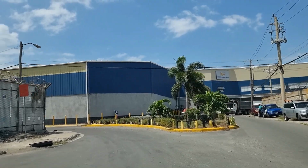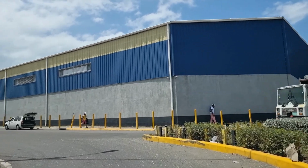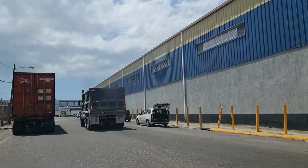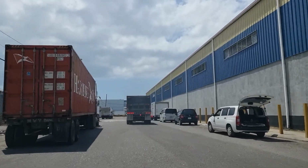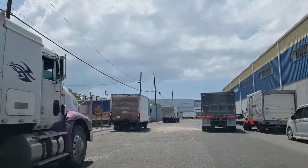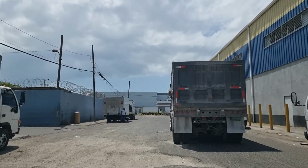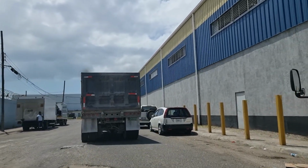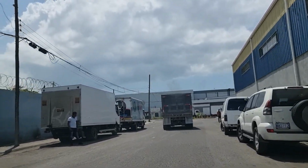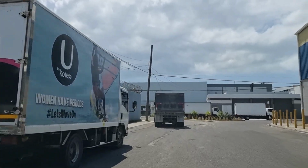Alright, so in front of us is the Kingston Wharves Limited, one of the main players over here. Very massive warehouse that they have. You know, billions of dollars passing through. So, Kingston Wharves, Kingston Container Terminal, very massive area. As I said, it's like a community by itself. You know, if you don't know over here, you may get lost or have to ask for a lot of direction to find exactly where you want to find.